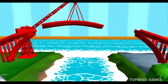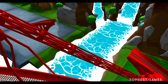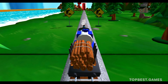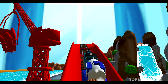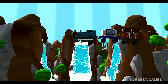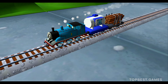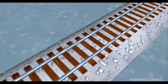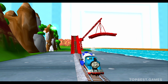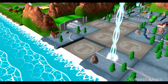Does your engine have the courage to jump the big bridge? Tap as fast as you can on the buttons to make your engine go, go, go! Your engine loved doing that! That's perfect!